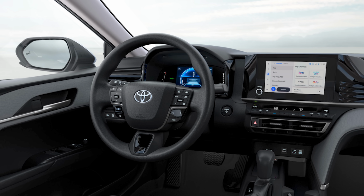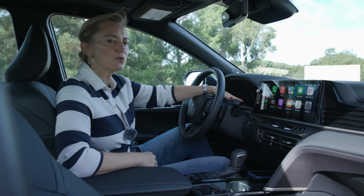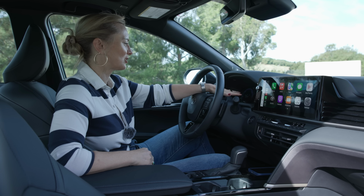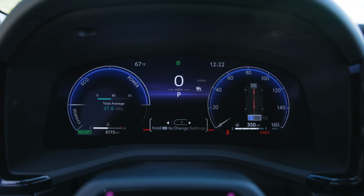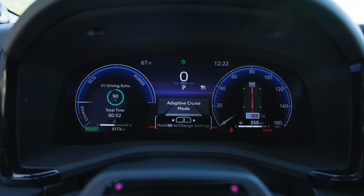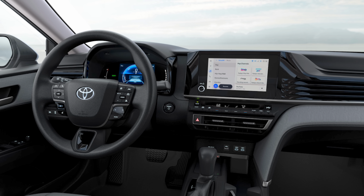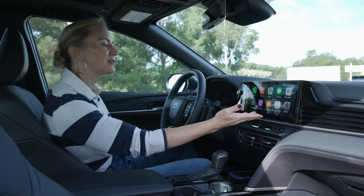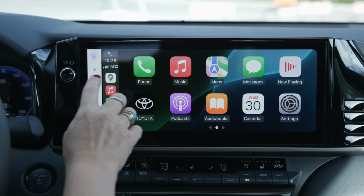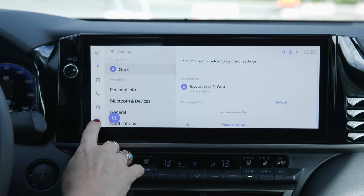The LE and SE lower trims both get a 7-inch digital gauge cluster, but if you go up to the XLE and the XSE, you're gonna get a 12.3-inch gauge cluster up here. It's customizable, it's really clear to see, it's really nice. The same goes for your infotainment screen as well. On the base models, you're gonna get an 8-inch screen, but again, higher trim levels, you're gonna get up to this 12.3-inch screen here. Graphics look good. Toyota's audio multimedia touchscreen gets a fairly quick processor, and it's easy to navigate and set up.